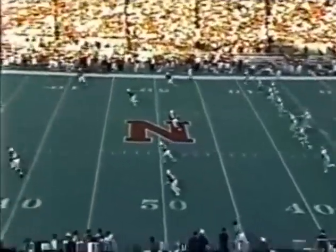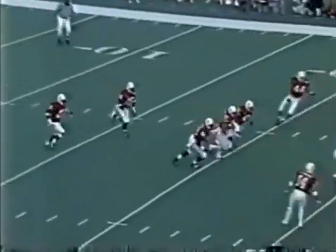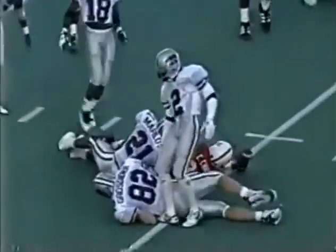But they're going to have to play a great game against Nebraska. This Nebraska is as good as any team in the country right now. And Hessler has come in for Colorado at quarterback and done an outstanding job.